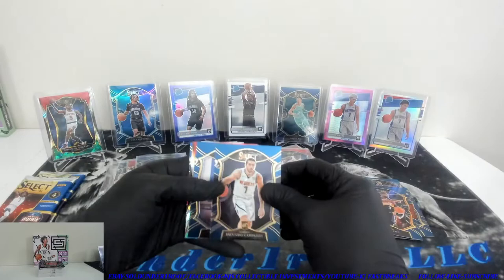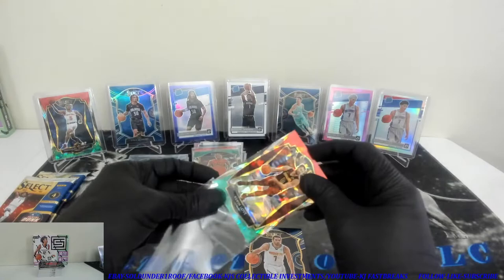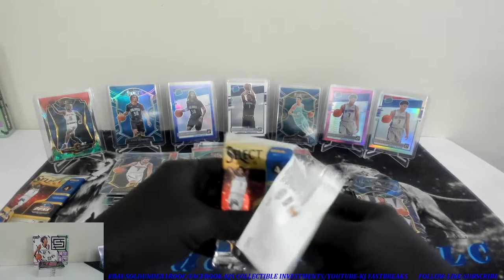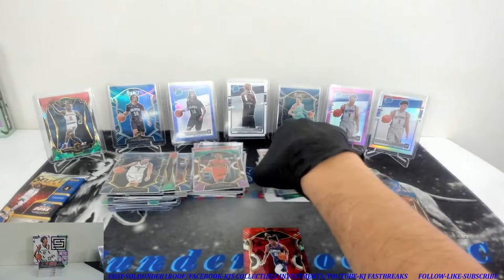Pozzo, RJ Barrett, second year, very nice. Kevin Love, cracked ice. DeAndre Ayton, hollow. Okay, Love. Man, select is being kind of rough tonight. Rui, Duncan Robinson, Premier, Deni Avdija, cracked ice. We got a silver John Wall, very nice. Silver courtside.